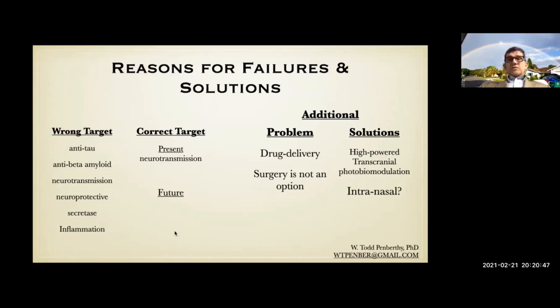And the future, I would say, should be focused on bioenergetics and protein folding for trying to successfully treat these far too prevalent neurodegenerative diseases. Additional concerns are drug delivery. A lot of drugs fail because they cannot get into the brain. And then the other complex issue with the brain is that surgery is not an option. It's just too complicated to go into something with millions of synapses.